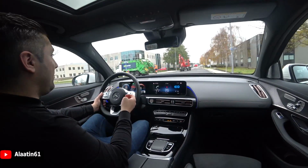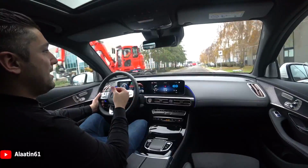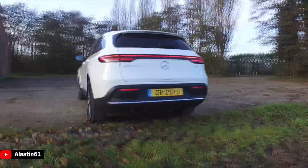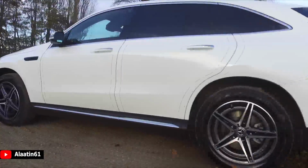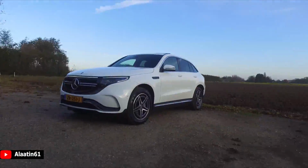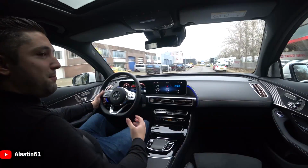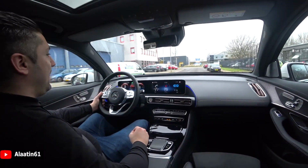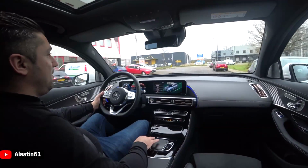And what I also really like is that you can get the maximum range with that mode. It is possible. The car helps you to get that efficient driving if you want. And it is such a privilege to drive this magnificent car of Mercedes-Benz. I mean, they have done it.